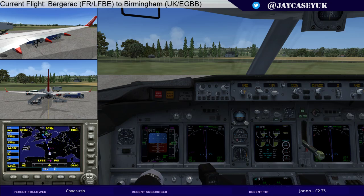I reckon we can probably get it done in an hour and 20 minutes flying time. That's chocks away to chocks back on. So we'll see. We'll start preparing for departure then, and we'll get underway.